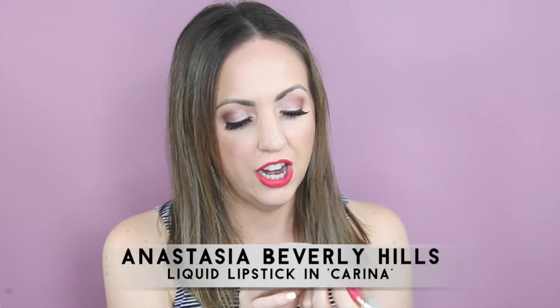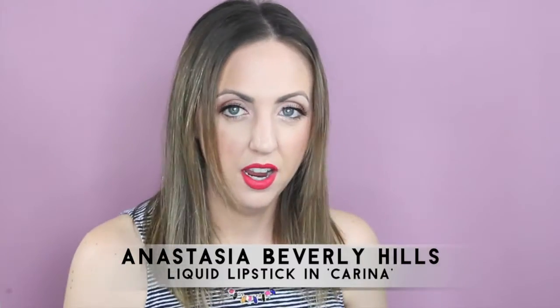It is a lip product that I just had to mention. I'm wearing it right now on my lips, and it is the Anastasia Beverly Hills Liquid Lipstick in the shade Karina. Anastasia is known for their brow products, but then they also really got onto the scene with some of their liquid lipsticks, and I've never tried one before, so I thought it was a great time to pick one up at the sale. There was hardly any left at my Sephora, but I was really drawn to this.